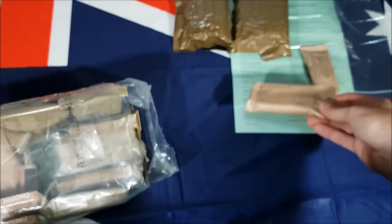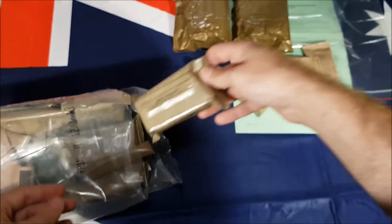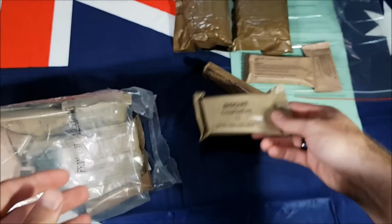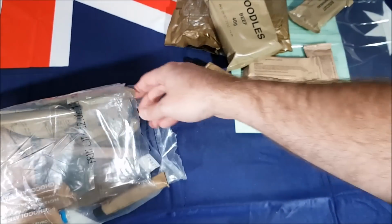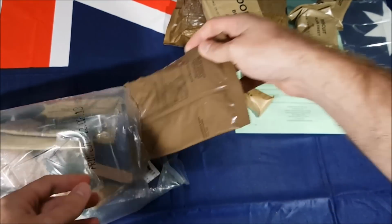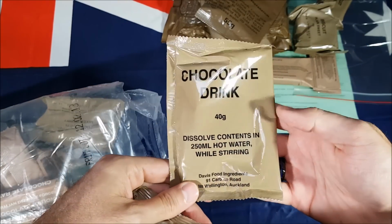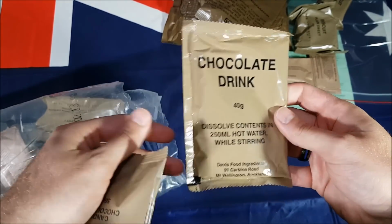Cereal bar, blueberry and apple. Sweetened condensed milk. Biscuits, crisp bread, and this is packaged in 2012. Got some beef flavoured noodles here. Plain sweet biscuits. Freeze dried rice. Chocolate drinking powder, and don't know if I've actually had one in this sort of plasticky package like that before.